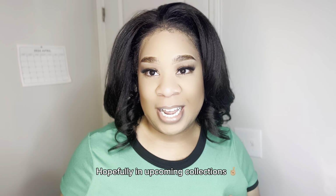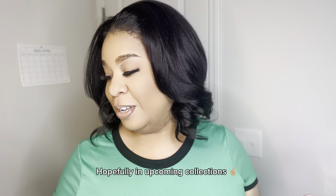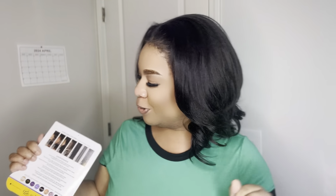Y'all not gonna see the bright reds that I like, the coppers, the oranges, the blondes, and all the other vibrant colors. I like my colors to look like Candyland in this available color selection. Just all the colors, basically, is what I like. But this is a natural collection. I like that they kept it that way and, you know, simple.